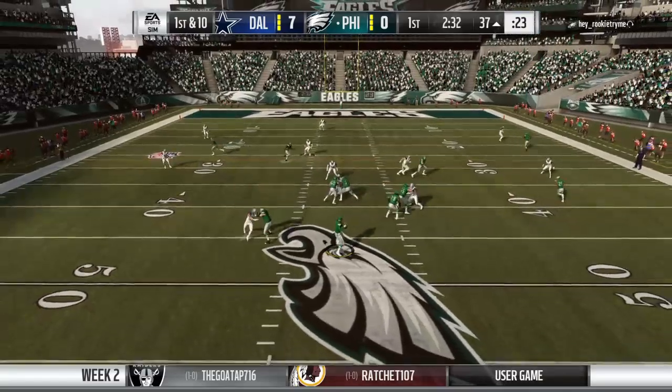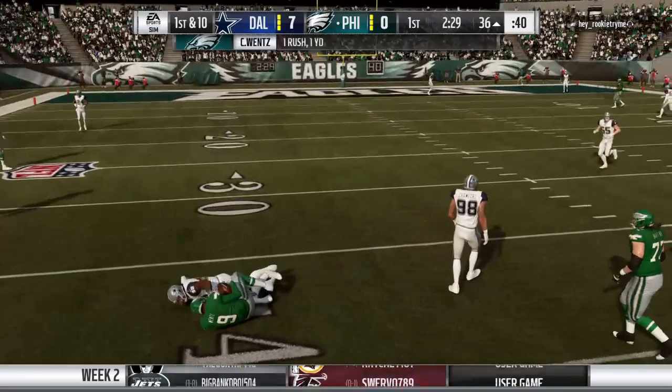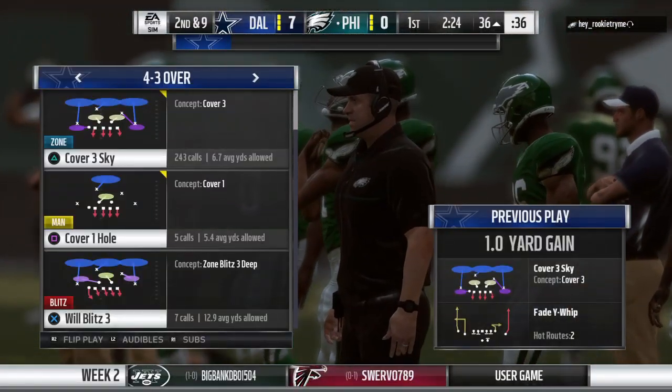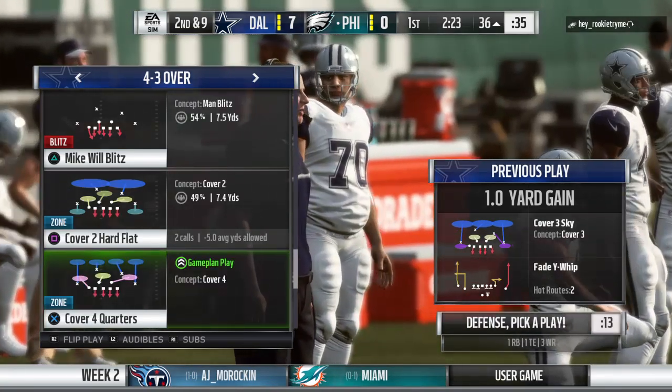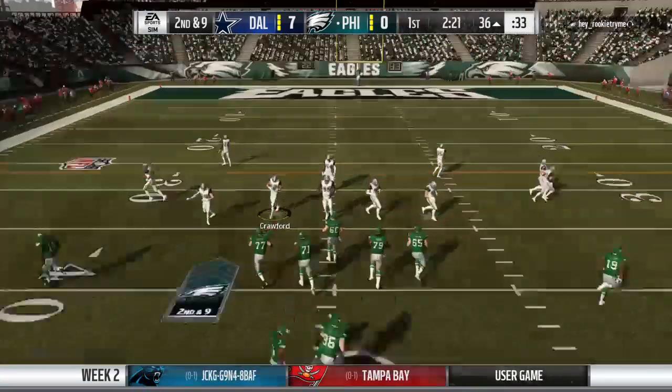Back to throw now on 1st down. And here he'll be brought down a little shy of the 35 at the 36. He'll get just a yard on the scramble. It's 2nd down. Yeah, he only gets a few yards on 1st and 10, but he's better off doing that than throwing an incompletion or even worse, an interception.